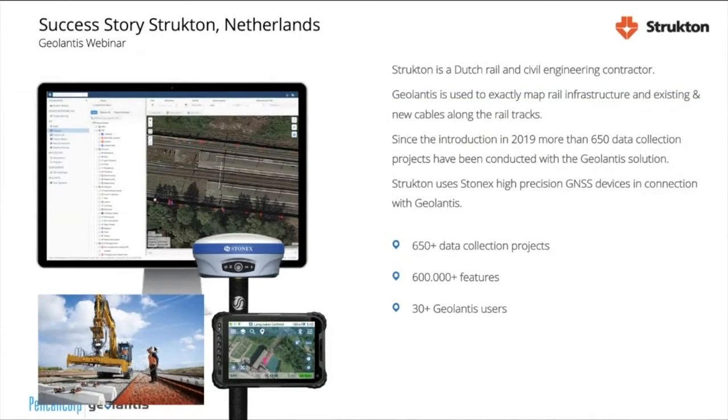Another customer is a rail contractor. They are doing jobs on rail sites. They have, I think in the meanwhile, 35 StoneX devices, so they have captured a lot of objects since 2019, I think 600,000 objects. Here you will see, they are not using all the functionality of the software. It's purely for data collection, without workforce, without time tracking. It's data collection only.